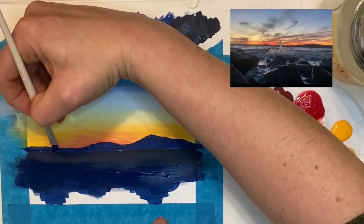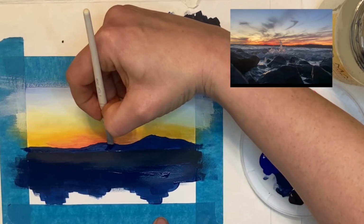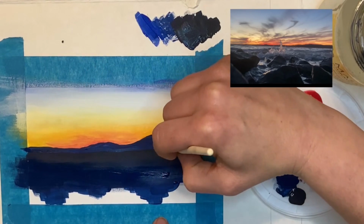Go back and take my blue, and there's a couple spots that I'm going to fill in. This is that straight admiral blue on my landform back here. I think this is distracting me.